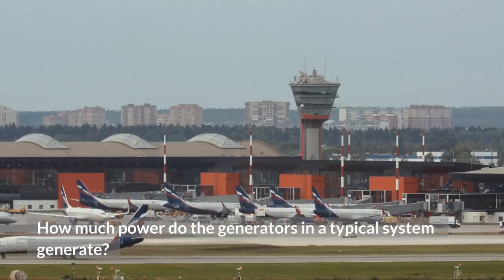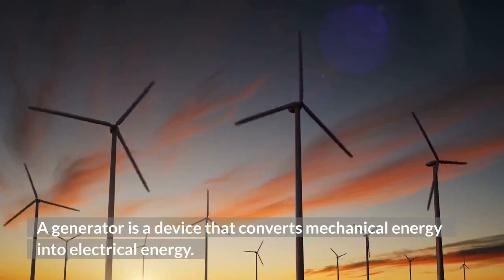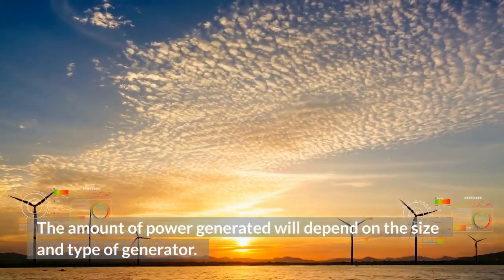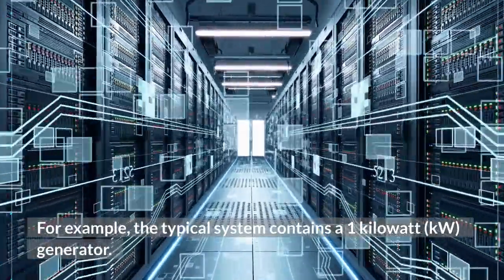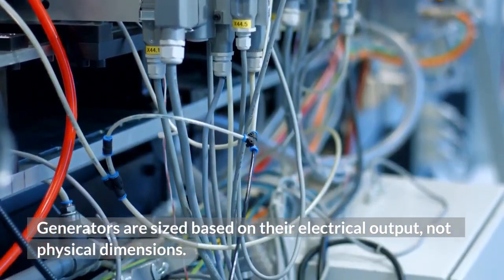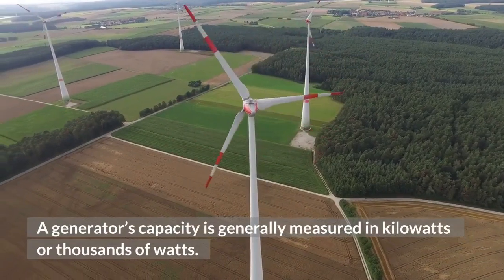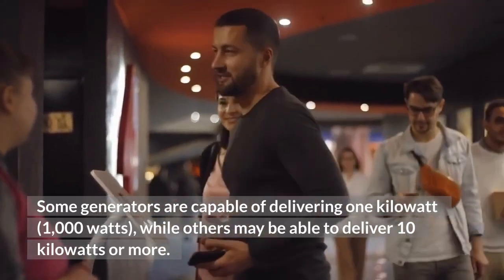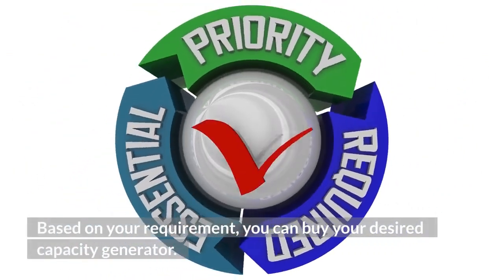How much power do the generators in a typical system generate? A generator is a device that converts mechanical energy into electrical energy. The amount of power generated will depend on the size and type of generator. For example, the typical system contains a 1 kilowatt generator. Generators are sized based on their electrical output, not physical dimensions. A generator's capacity is generally measured in kilowatts, or thousands of watts. Some generators are capable of delivering 1 kilowatt, 1000 watts, while others may be able to deliver 10 kilowatts or more. Based on your requirement, you can buy your desired capacity generator.